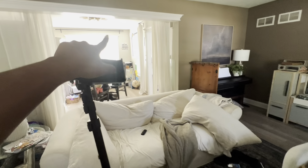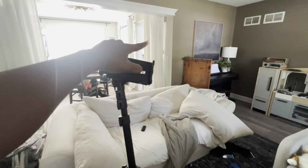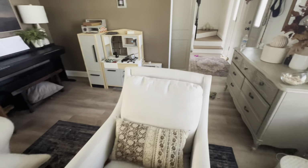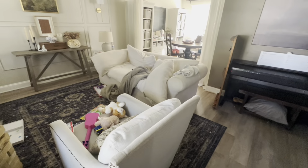I took the curtains from that window and put them over the door right here, the entryway into the kitchen, so that I can close that off. So you guys have missed a lot, but it's fine. The house is a mess, but that's okay. Little by little, we're gonna go ahead and get this house under control. Let's go.